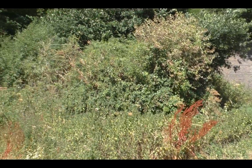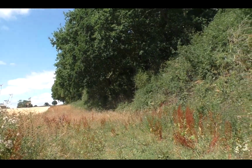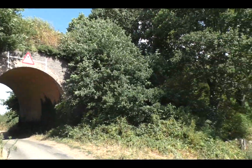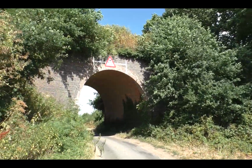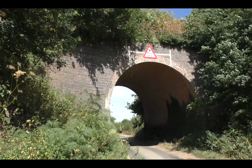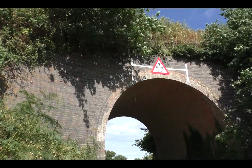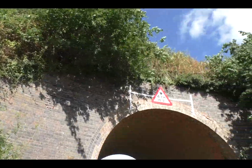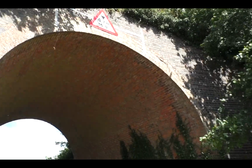Now the next bridge near Hunworth is virtually complete. That's looking back towards Melton Constable, and obviously that's towards Holt, but unfortunately there's too many trees. But this is a semicircular masonry bridge, similar to the one we've just looked at, although, as I say, obviously this one is complete, albeit very overgrown. But that's a fine example.